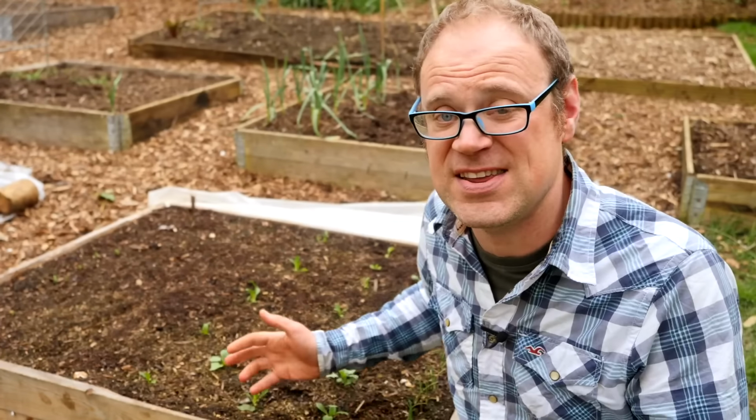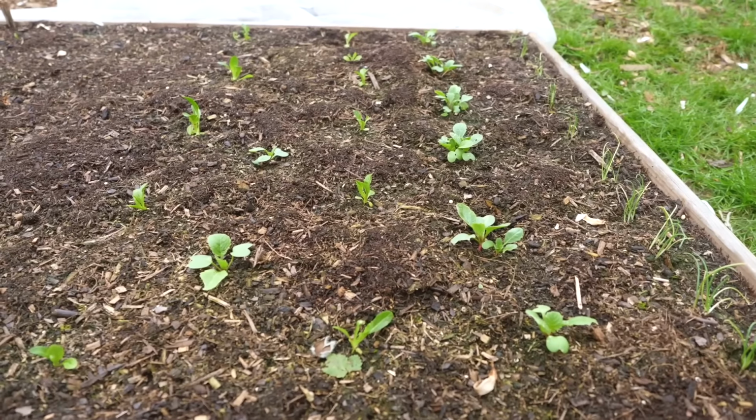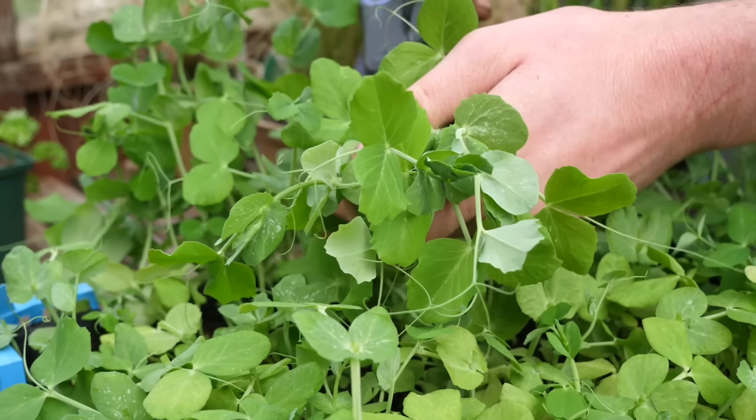This is my salad bed here. It's early in the season, so things are still quite early on, but you can see the lettuces I planted a few weeks ago are coming along okay. And if you look over there, I've got some delicious pea shoots coming through. Can't wait to tuck into those.